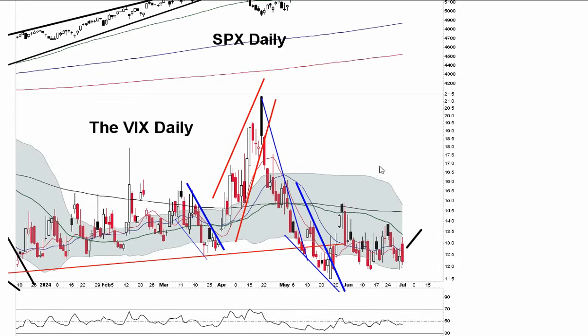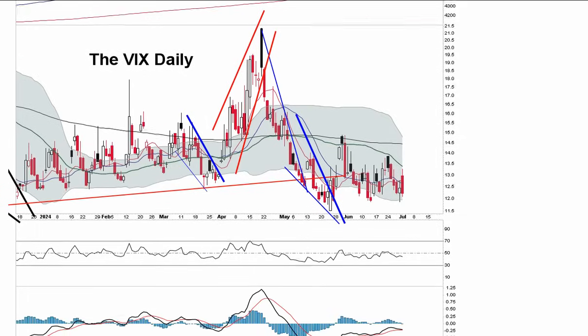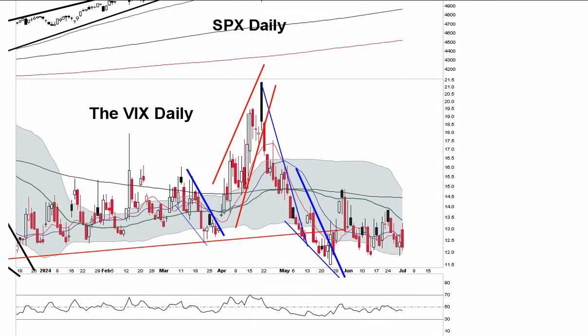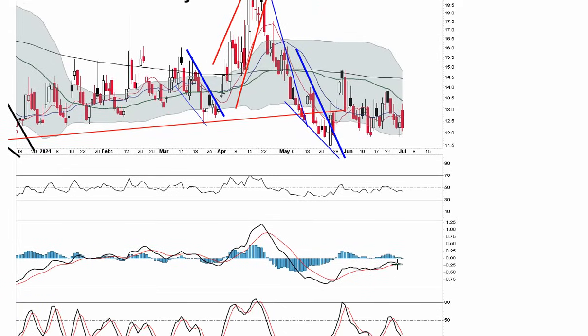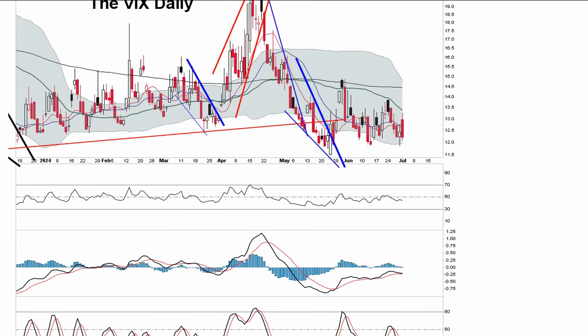If we're going to have volatility return, the VIX has got to get back above the 50-day moving average. So far, it's not been able to do that. Again, it's made a series of higher lows above this level. While the S&P went higher, we'll be watching to see, does the S&P's high hold? The S&P sells off. The MACD here on the VIX has got to go into positive territory. It's holding just under the center line, a crossover.